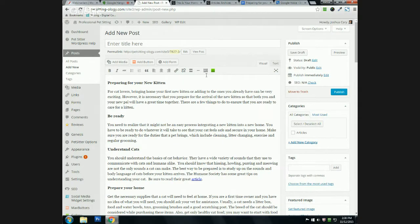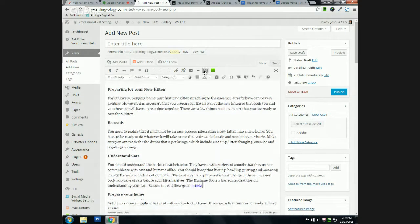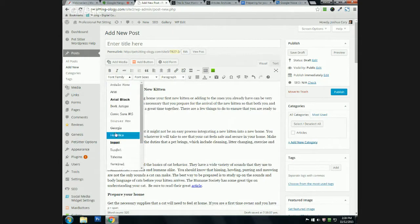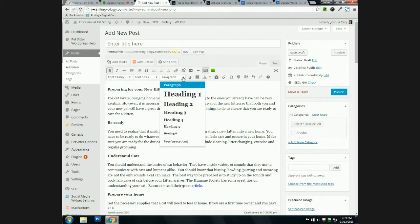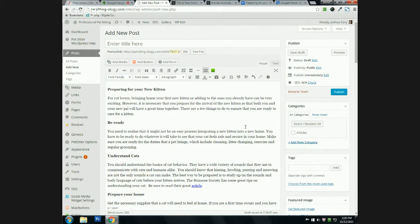Where is it? Sometimes, for some reason, they give this toggle toolbar and you just click this and it'll open up all of your other options. So you see you can choose a different font family. You can choose different font sizes for certain points of your content, and you can choose different headline sizes.